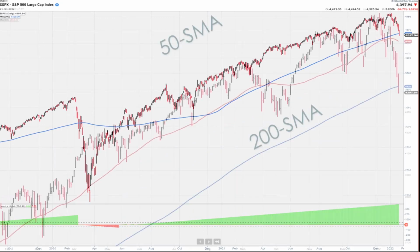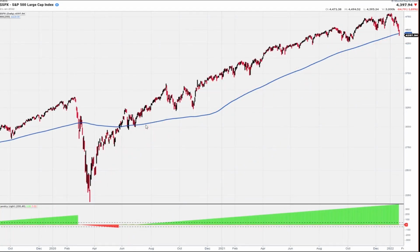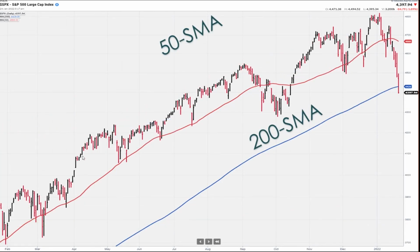What's kind of interesting is if you go all the way back to 2020, you could see after the pandemic slide, we've had green Landry light for nearly that entire period of time using the 200-day simple moving average, and obviously it turned red during the pandemic slide. So now we're on the cusp of going red on that. It won't be the end of the world, but you do want to pay attention to that when it occurs.